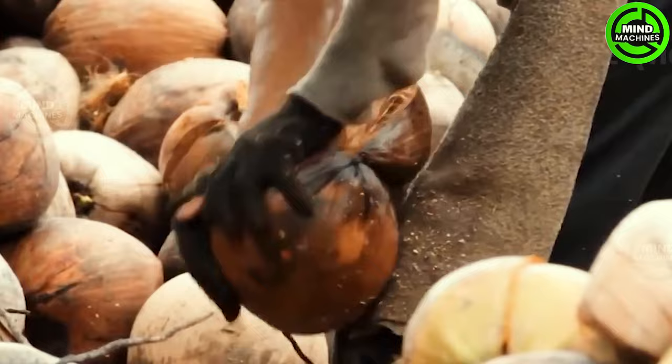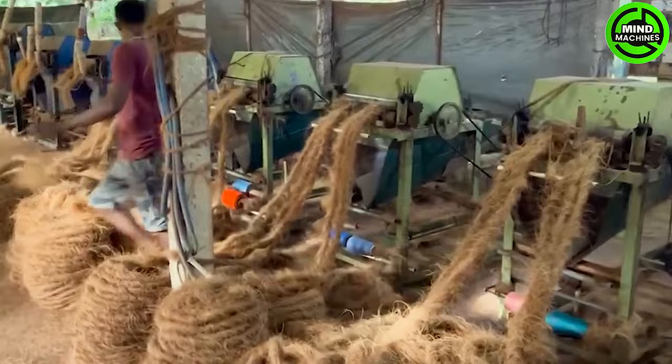Farmers are familiar with two types of coconut fiber, brown fiber and white fiber. Brown fiber, extracted from mature coconuts, is robust and exhibits high resistance to abrasion.